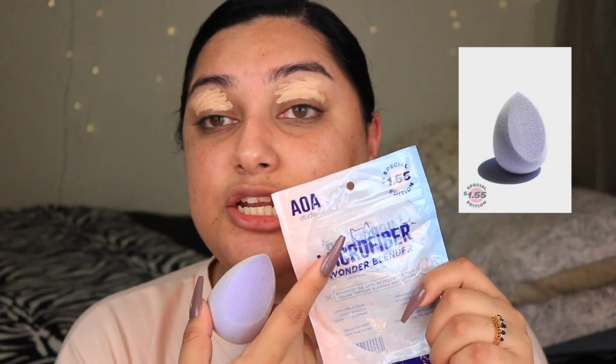I did get this Wonder Blender microfiber. It comes in a little pack like this. This was $1.55. Part of the proceeds go to protecting animals against abuse. I'm just gonna blend my concealer.